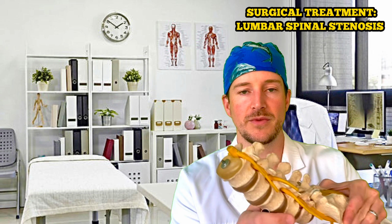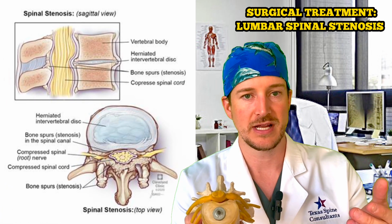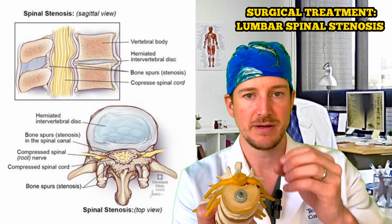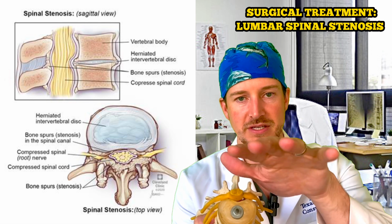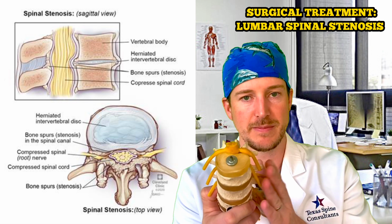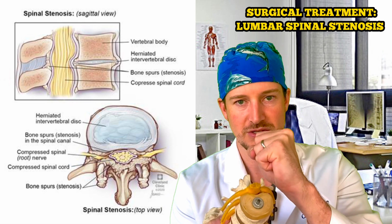In the back part, we have all of the nerves. They run down this thecal sac. Your spinal cord stops kind of right at the bottom of your rib cage and then runs down all the way to your butt is a sac filled with all these nerves swimming down. When you get compression of those nerves in the lumbar spine, that's lumbar spinal stenosis, squeezing those nerves.